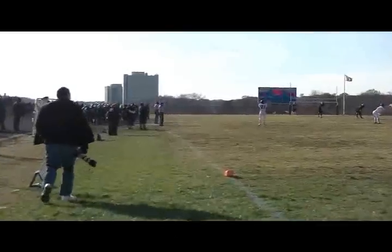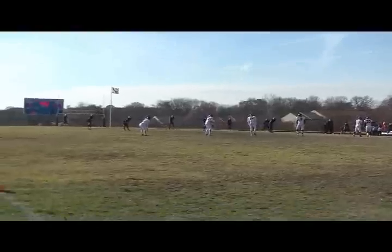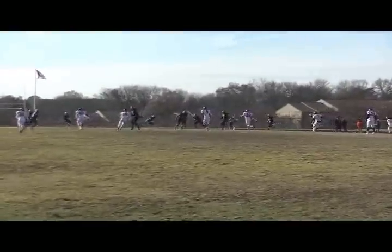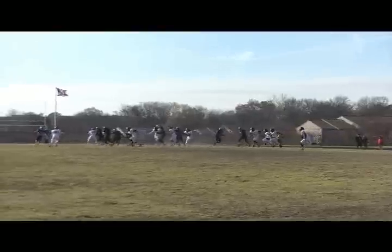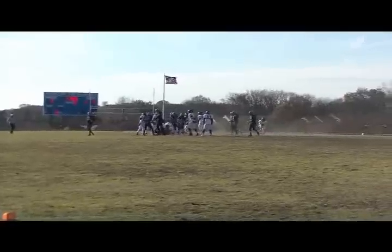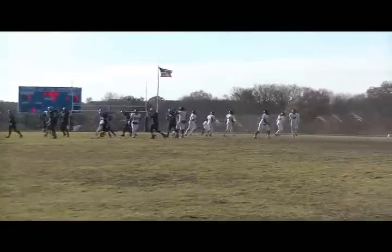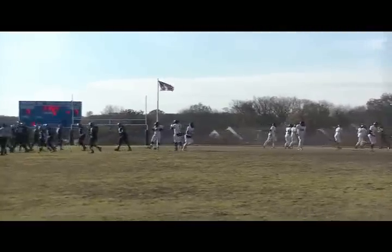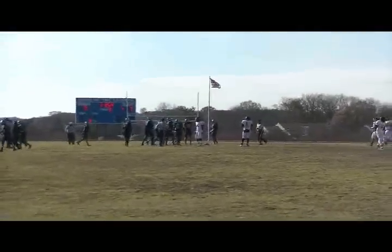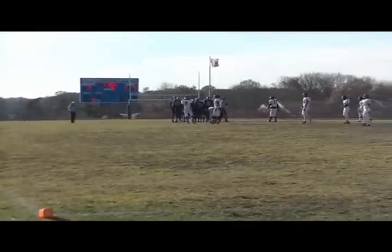Okay, we're ready to start the second half. Here we go. Kicking into the wind. Got our officials winding the clock. And we're coming our way. And we can see that it's going to get a little bit chippy here in the second half because we got a 7-7 game between two neighborhood schools. Let's take control of the situation. If it gets out of hand, we're not going to let it get out of hand.